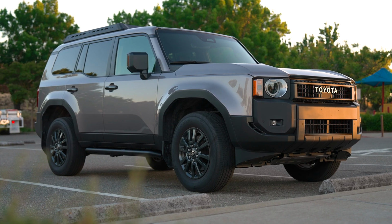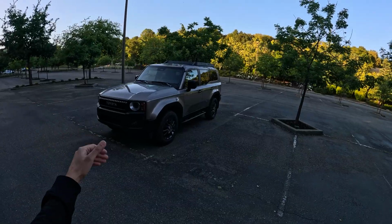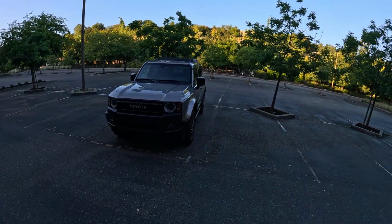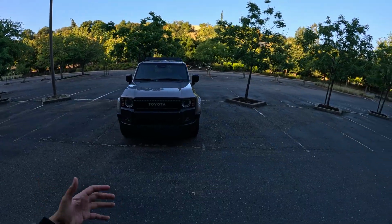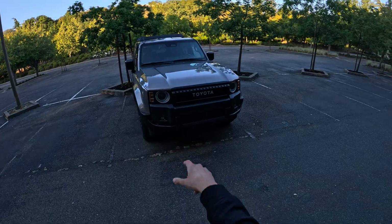I gotta say, this thing looks sharp. And I'm not really a truck guy, but I've been living with this for the last week. And I gotta say, I'm pleasantly surprised. Even my mom and girlfriend, they like the way this thing looks. It has that retro cool, especially on this lower trim. You have the more retro circular front lights.